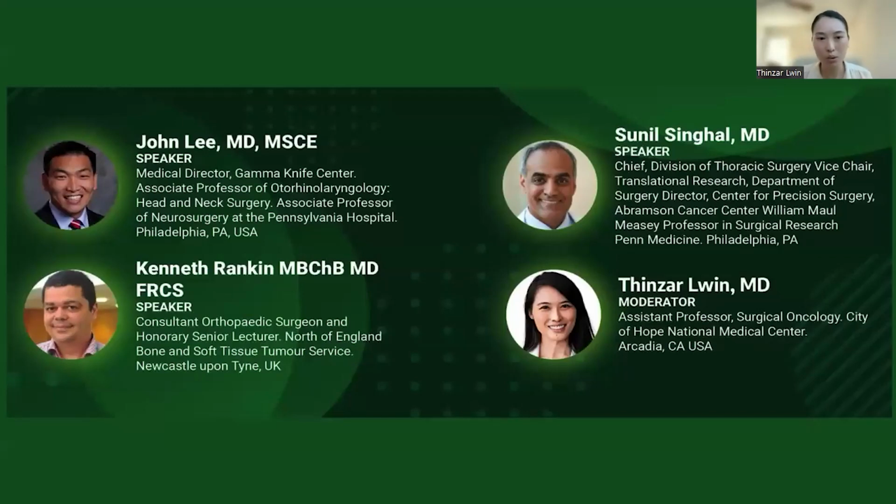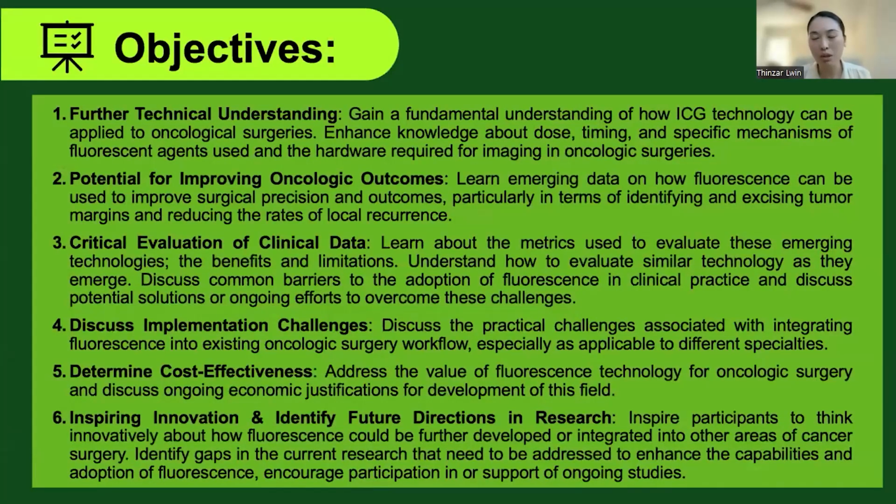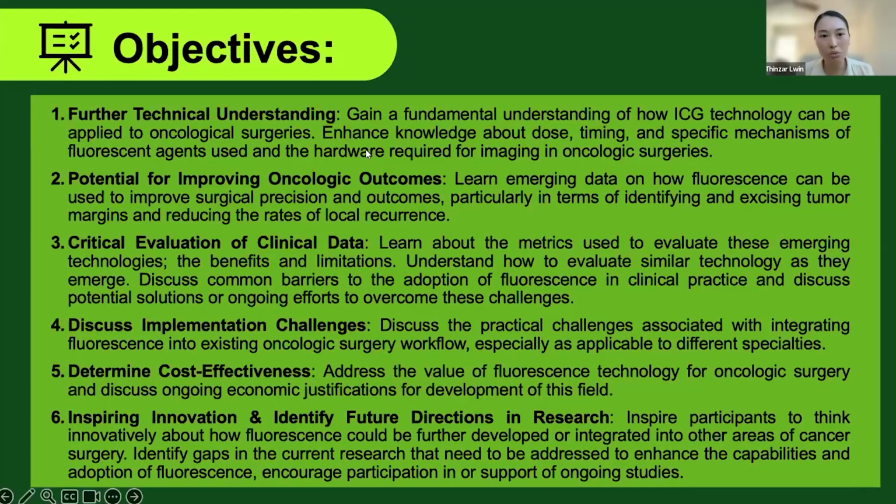For this session, we're going to focus on indocyanine green, but I'll start with a quick overview of the objectives that we hope to achieve during this time. We'd like to further the technical understanding of how ICG technology, and fluorescence technology broadly, can be applied to oncologic surgery. We know that there are a lot of different doses and timings in the world of benign disease, but in the cancer world, in using it for labeling cancer, there are also nuances in the doses and timing. We also want to understand how this can potentially be used for improving oncologic outcomes.